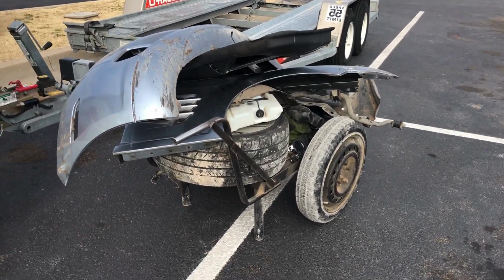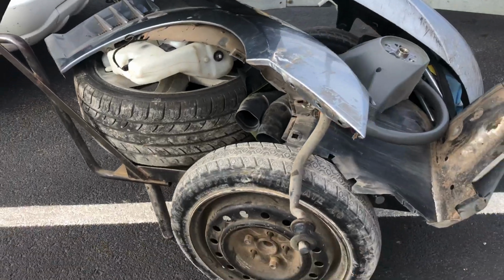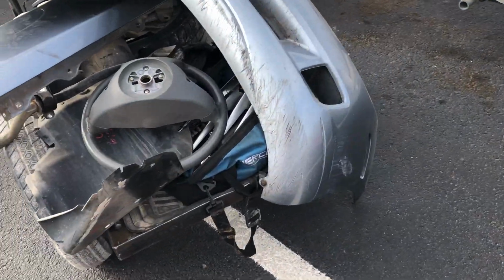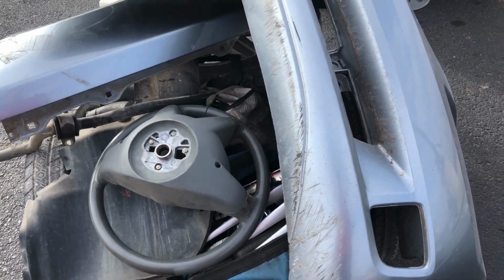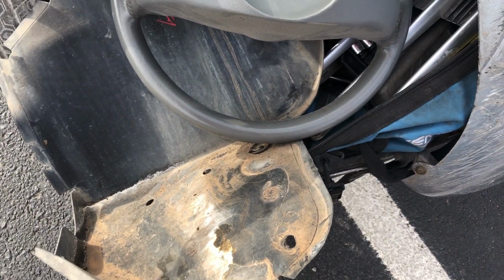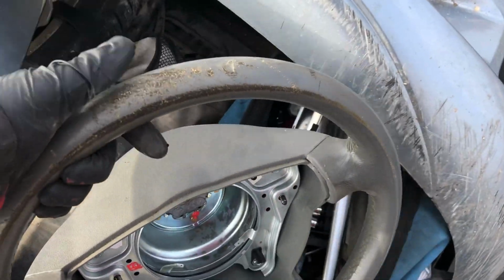Would you look at that? Yes siree, Bob, I got all kinds of parts here, $343 worth of stuff, and I hope I can salvage it. If not, I can sell this on the interweb. Because these parts are worth a lot. But I have the inner wheel, inner fender liner, because mine is broken up. I have, look at this, it's pretty good, except for that part right there.